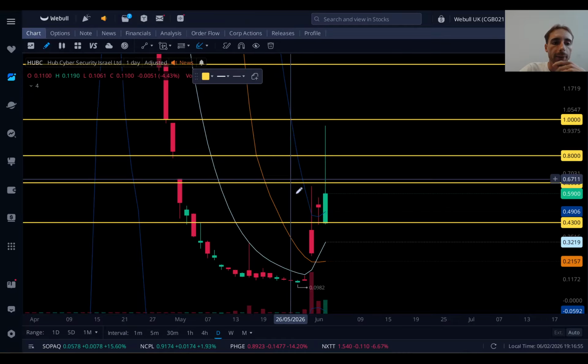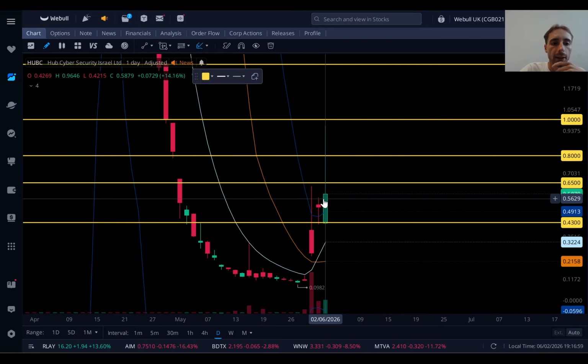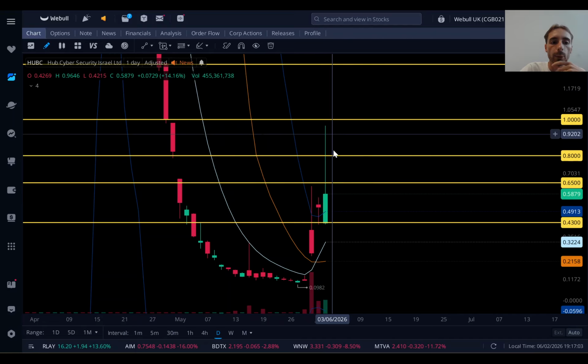So again, resistance here from this strong top wick, and currently a strong top wick here, where the wick is larger than the candle body, and this line here is the wick.